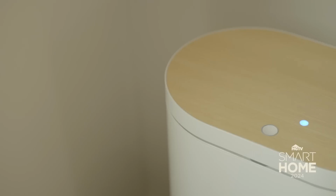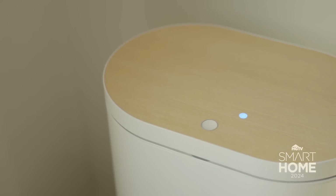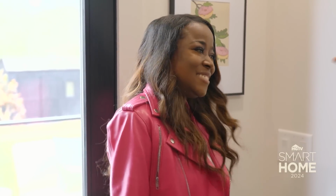I love it. Joe, I also installed a compost machine. This right here? Yes. The great thing about it is that it works overnight. And then you can just take it and put it right outside in your vegetable garden. Exactly. Smart ideas coming from you. Very smart.